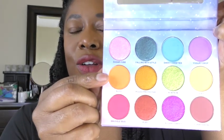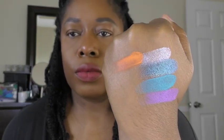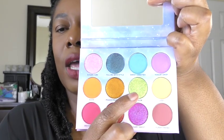Now, this shade here is called Slice. The shade next to it is called Pouch Protective. That kind of reminds me of one of my favorite shades in the Melt Amor y Mariposas palette. I think it's the shade Mariposas, just like this really pretty orange shimmer. All right, the shade next to that is called Nom Nom. Like nom nom nom nom. Leave me alone.